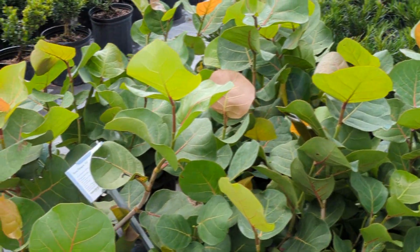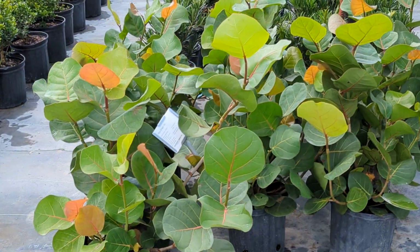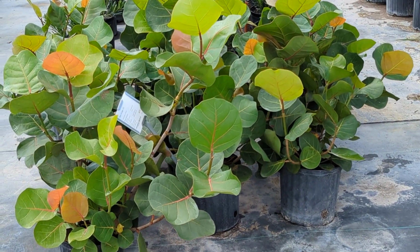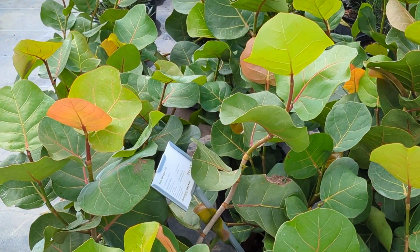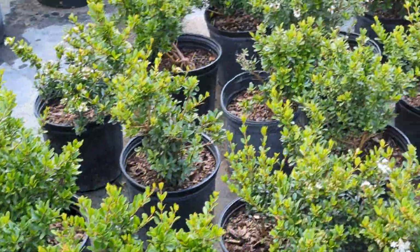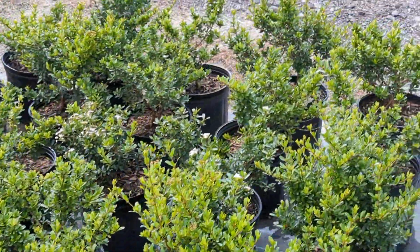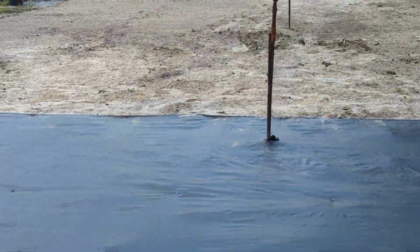I'm just going to walk around the front of our nursery here because I wanted to highlight today some of our native plants. We've got a good variety usually of native plants around. Here we've got sea grapes and dwarf Walter's viburnum, and I wanted to show you all a little bit of a preview of what we've got going on up here.